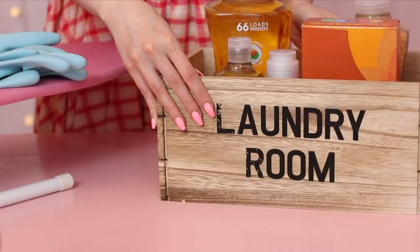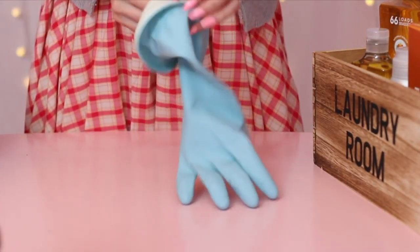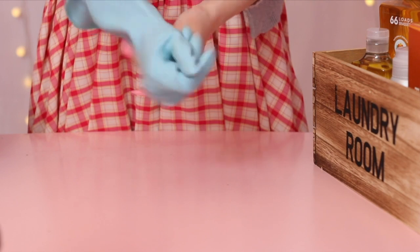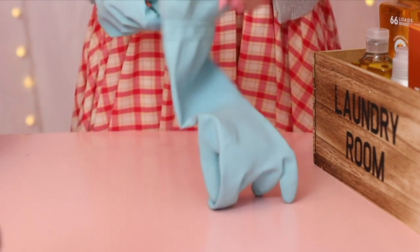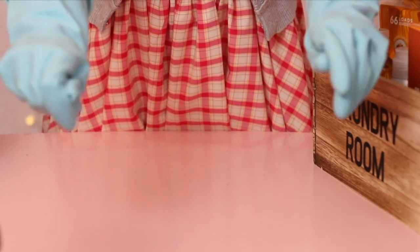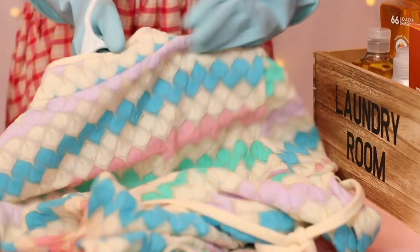All right, let's get started. I'm just gonna move the stuff aside here. Now, I like to wear rubber gloves for this kind of thing. It's just a preference. I use dish gloves for pretty much everything, when I'm doing dishes, when I'm cleaning, anything. I'm just like that about my hands, because I have hands on camera, so I protect them.